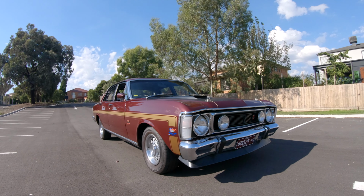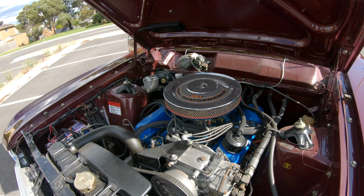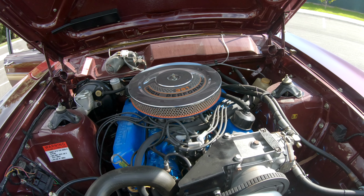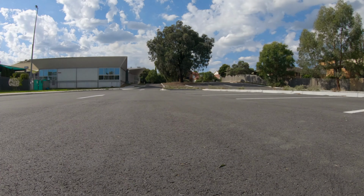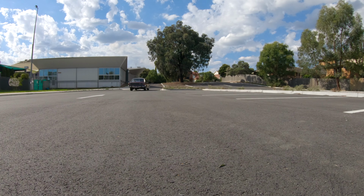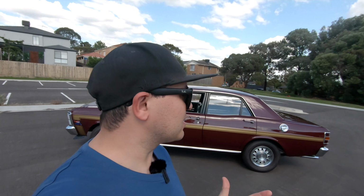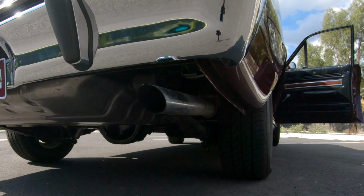It is a 1969 build XW GT, which means it is a Windsor vehicle, not a Cleveland, which means it's got a nice burble to it. The Windsors have got a different character compared to the Clevelands. And yeah, I don't mind it. It's different to drive than mine. It doesn't bark as much, but does burble more, and I kind of like that.